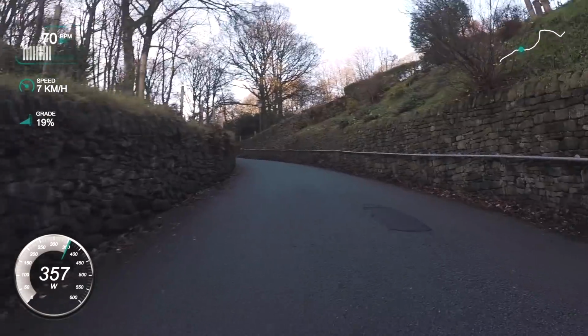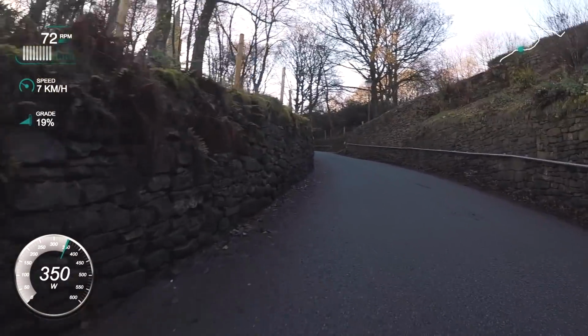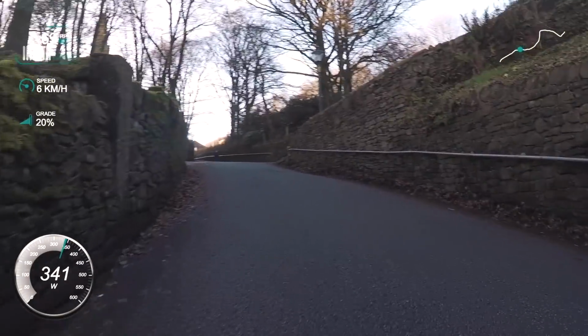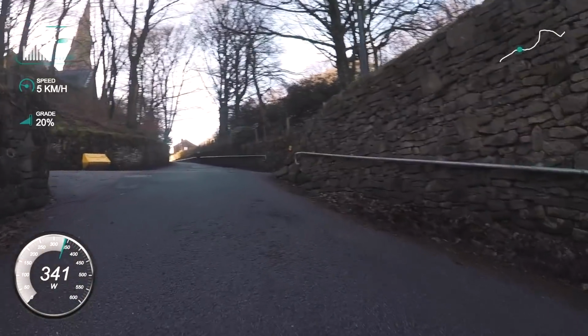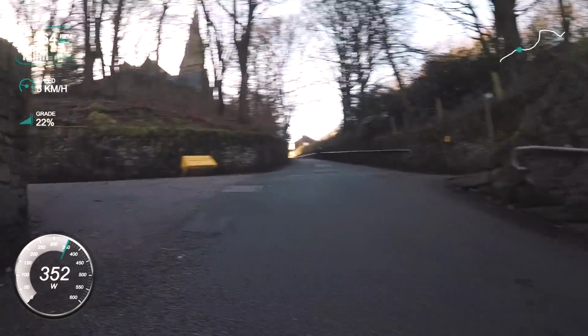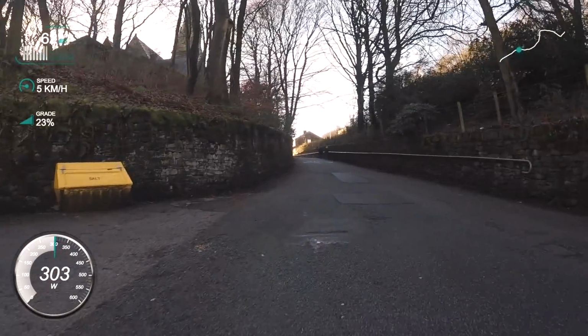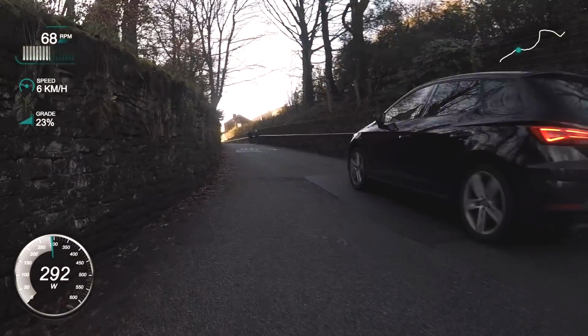Yeah, so we just hit 20%. Have I missed where it said 25? It definitely is 25 because I've checked on Strava. But it is steep. Look at the handrail. And as well, it's 22 now, but I did the whole thing at 23%. Yeah, let's get up to 25. 24. So it is pretty much 25.